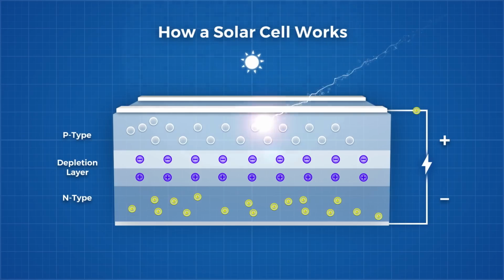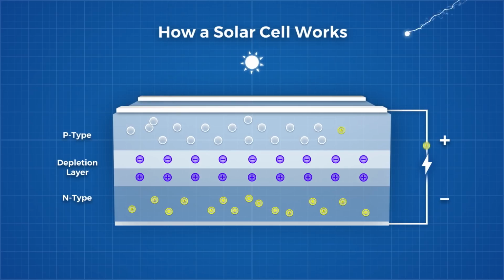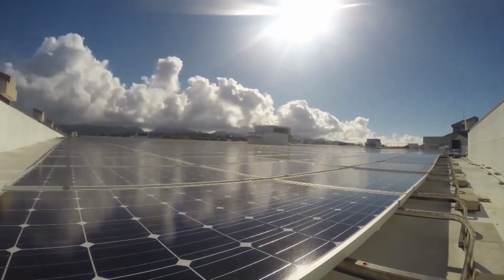You may notice a problem here though. By adding metal contacts to the upper surface of the solar cell, we've just blocked light from entering the cell and thus reduced its efficiency. This is yet another problem engineers have had to think carefully about in their quest to optimize solar cell efficiency.